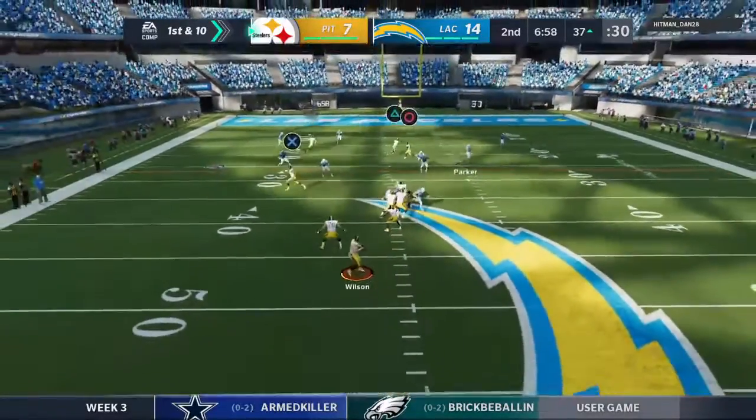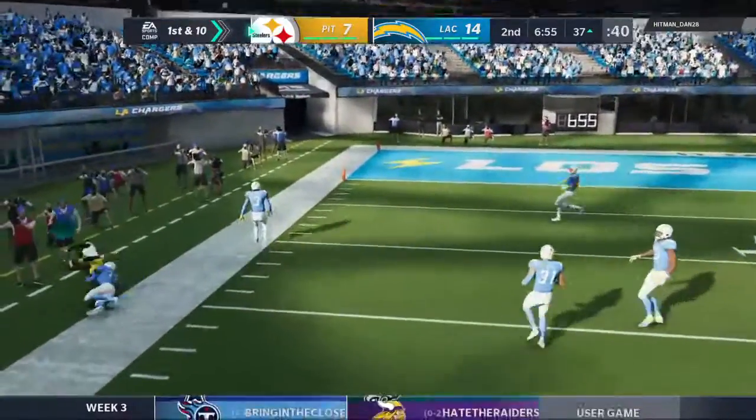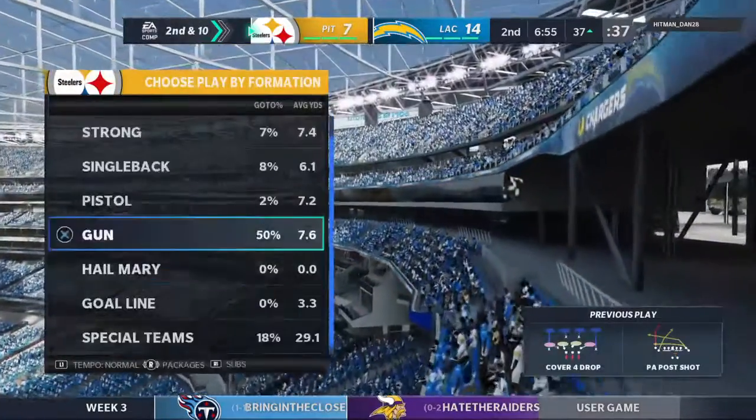They go play action with Wilson. And the throw left sideline here is caught, but they'll rule it incomplete. Couldn't keep his feet in.